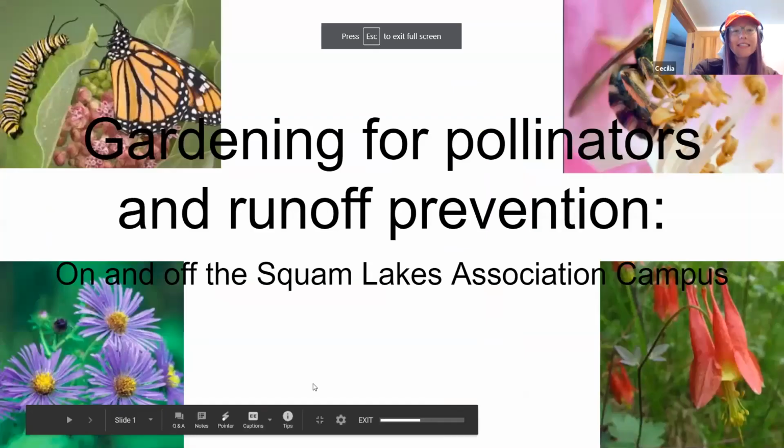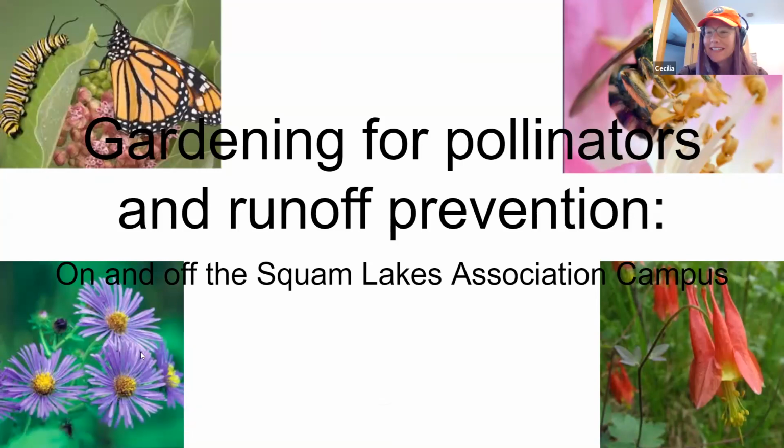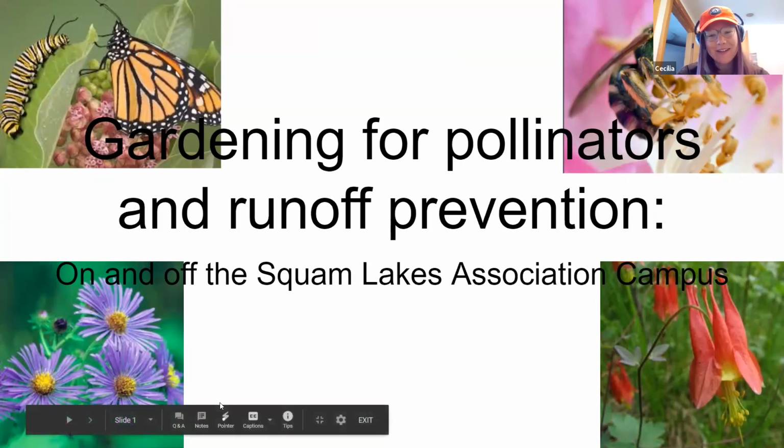Gardening for pollinators and runoff prevention on and off the Squam Lakes Association campus. Got some great pictures here. We have our monarch, of course. We've got our sweat bee, another native bee in New Hampshire. New England aster, which is one of my favorite flowering plants, just because it flowers for so long and is so beautiful for so long. And of course, the red columbine, another one of my favorites.